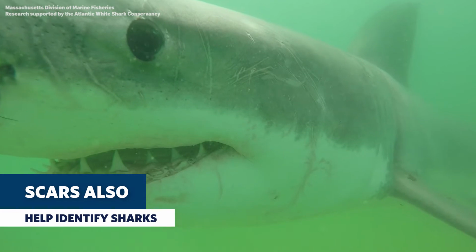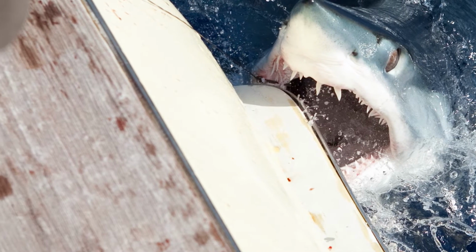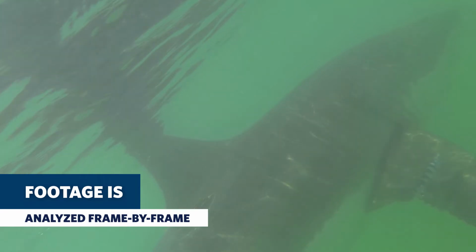A lot of these sharks have had big injuries before. We have a few sharks that have been hit by boats. Other sharks have bite wounds. We actually go frame by frame to make sure we don't miss anything.